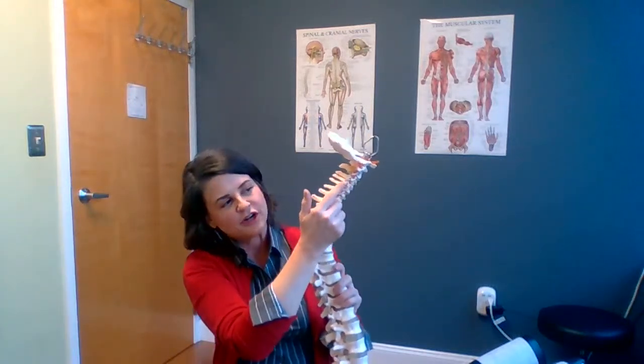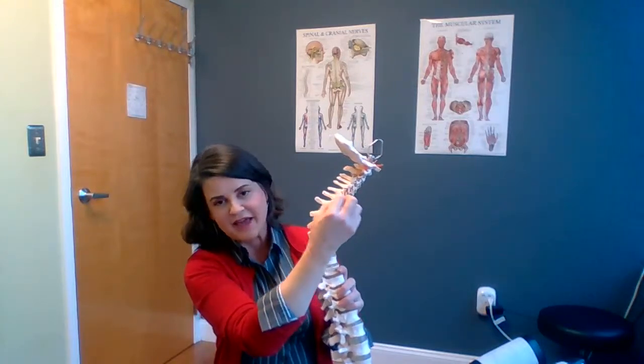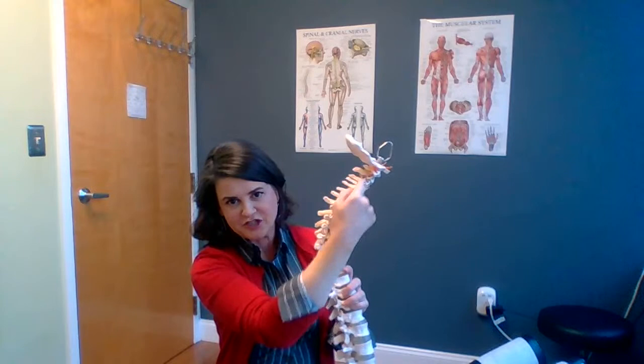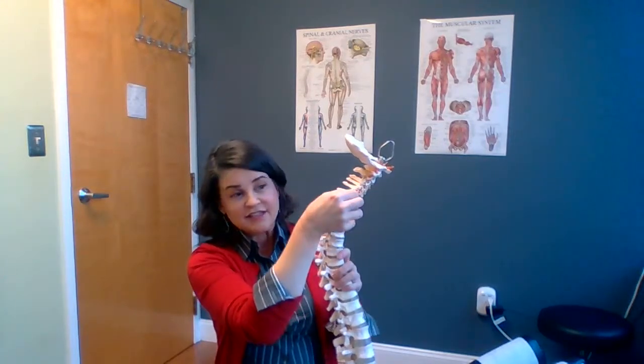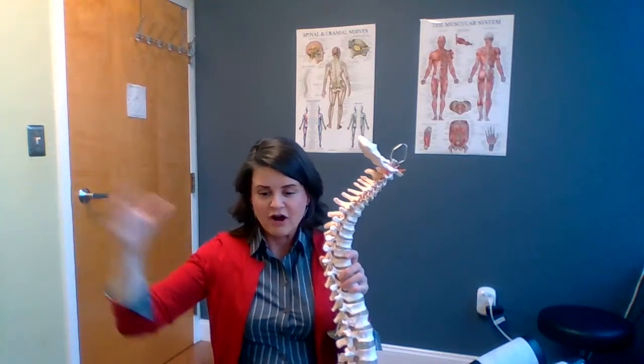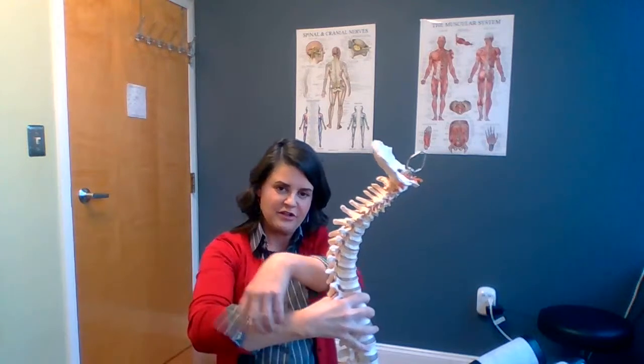Over time, the muscles get weak, and it starts to pull on all of the structures in the neck. I've got my spine right here to show you. You can see that all of these nerves come right out of the spine, and the hole is created by a notch in the vertebra below and a notch in the vertebra above. The nerve comes out and goes down into your arm, right? It comes from the lower neck part right here, and it goes down into the arm.